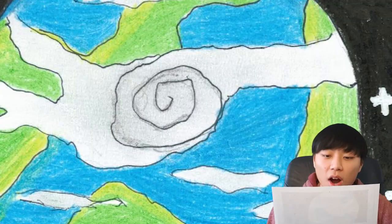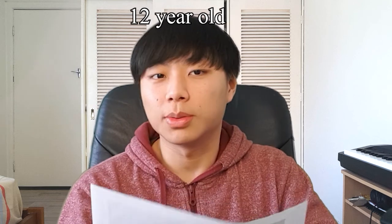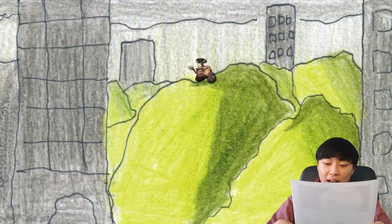I drew like a hurricane or a tornado. The stars are literally white out. It's the white stuff you use to put over pen and cover it. White stuff? That's gross, man. This panel shows the world. It's like WALL-E. There's loads of garbage and stuff.